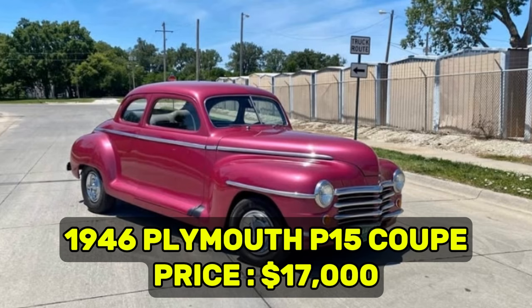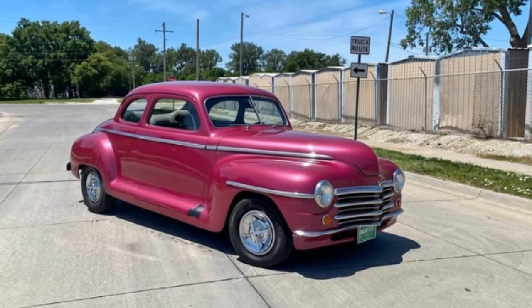This 1946 Plymouth P15 Coupe, currently listed at $17,000 and located in Council Bluffs, Iowa, is a fully restomodded classic that blends post-war American coupe styling with a comprehensive set of modern mechanical, safety, and comfort upgrades designed for everyday drivability. The 1946 Plymouth Coupe represents the immediate post-World War II automotive era, when manufacturers resumed civilian production using pre-war designs with minor refinements. These cars are known for their rounded body lines, sturdy construction, and simple mechanical systems.